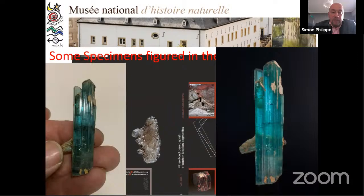This one is very exciting because it's one of the best Paraíba tourmalines from the top locality I found in the collection, but I found this one after the opening of the exhibit. You see a 6-centimeter Paraíba tourmaline, and as you know, Paraíba is one of the best tourmalines at the moment. It's the tourmaline all the people want to have.